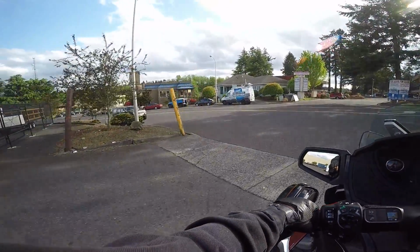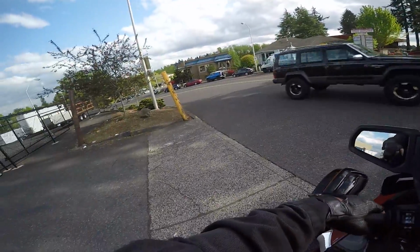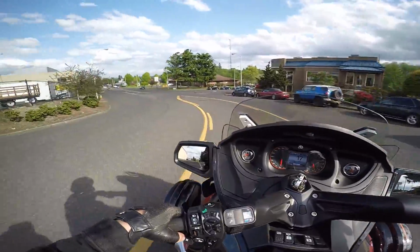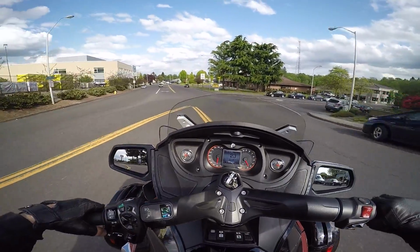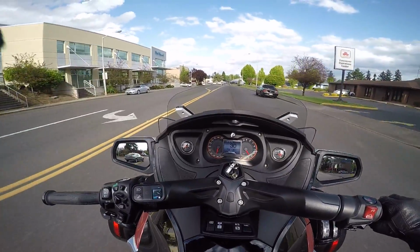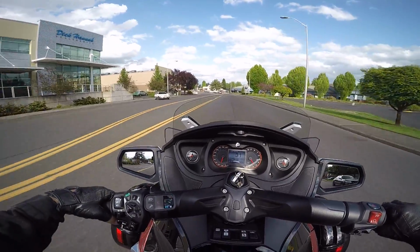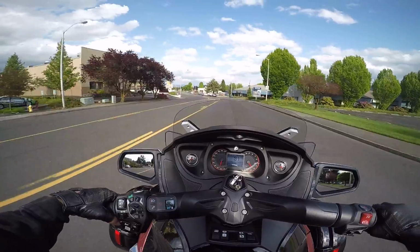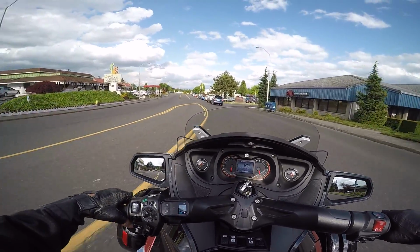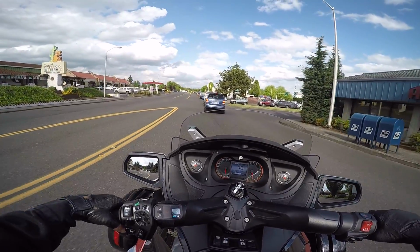So, hopefully, you're not going to notice drastic exposure changes as I'm driving down the road here. You know how my Hero 4 goes bright, dark, bright, dark, bright, dark. Just this non-stop nightmare.